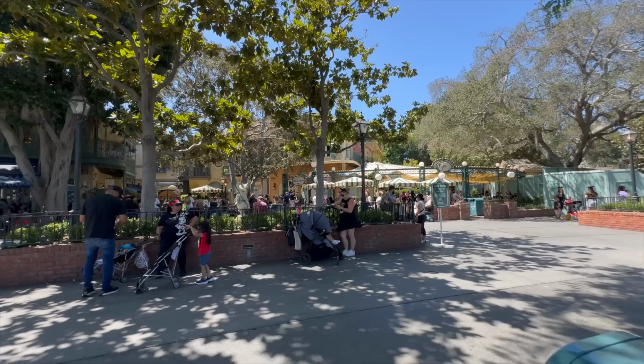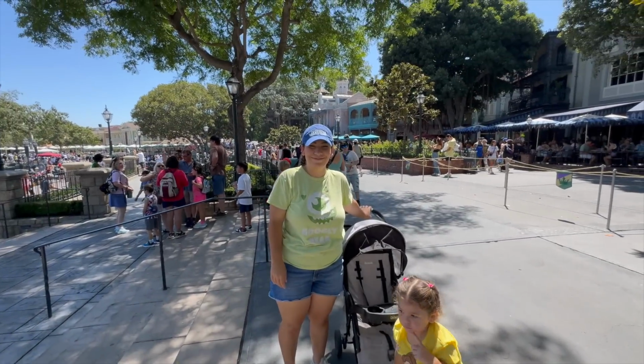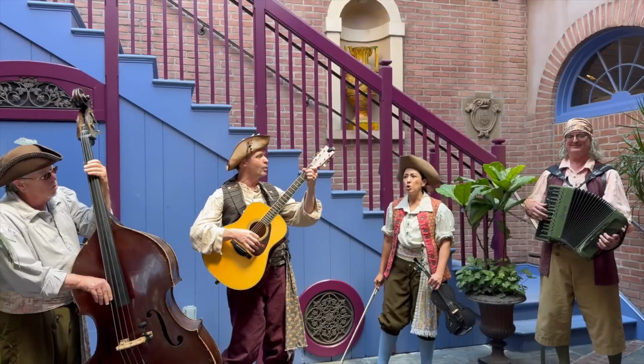We made our way over here by Tiana's Palace. We have to do a promo for some shoes that we're wearing, so Nicole's gonna take my picture right now.